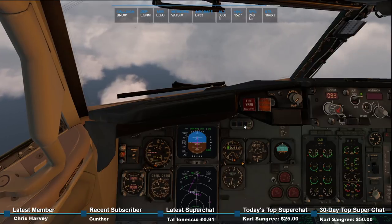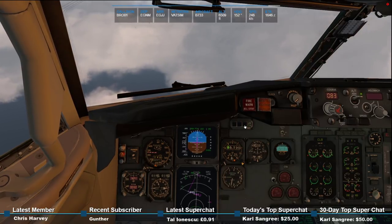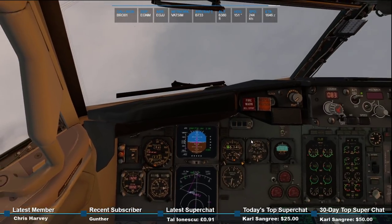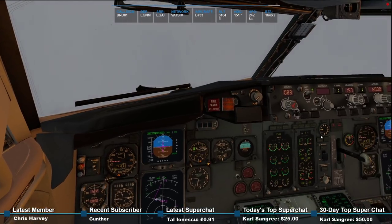This is 5. Perfect. Jersey Tower, good evening. Broadsword 01. Descending altitude 6,000 feet. QNH 1019. Copy information, Yankee 738. Currently routing direct to an 8 mile final, Jersey. Jersey, good evening. Give us a call back when you're on 10 miles.